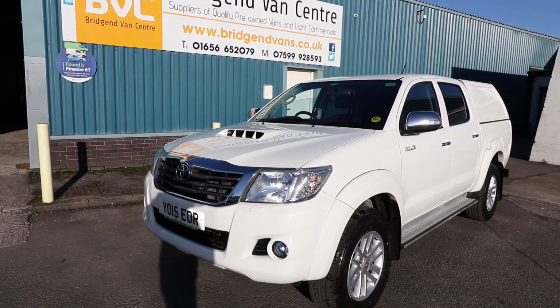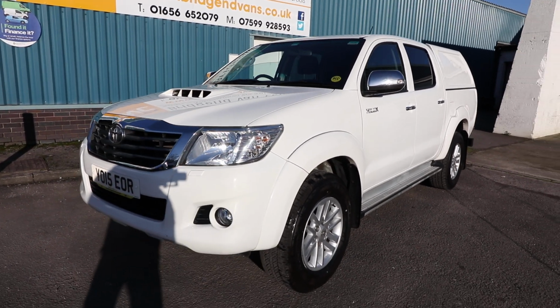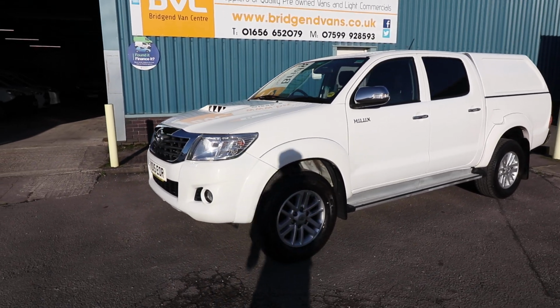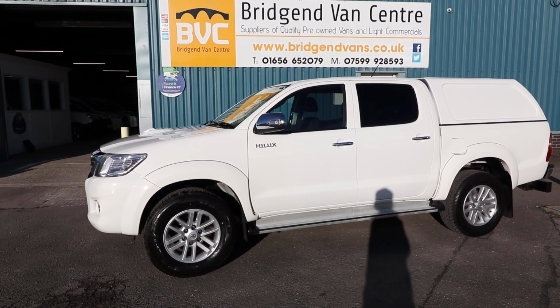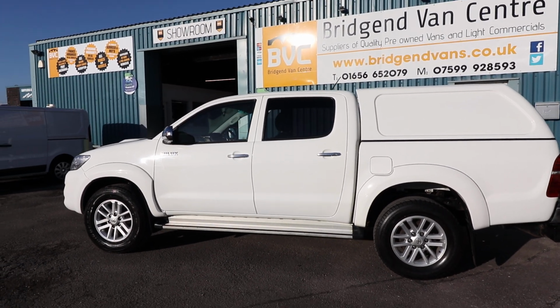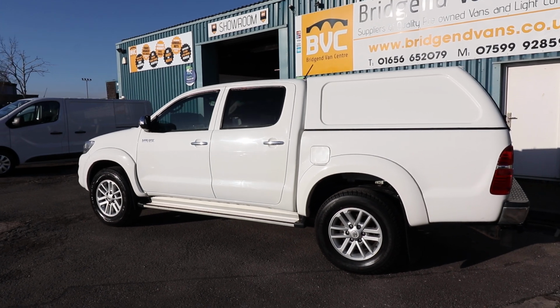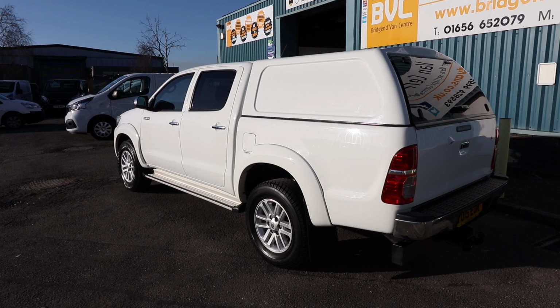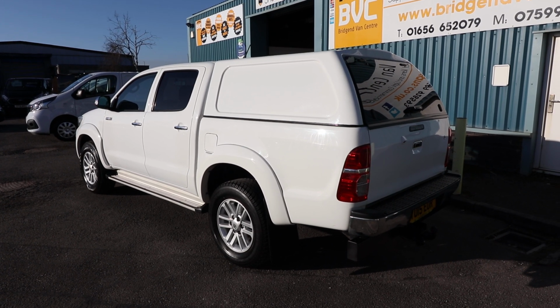Here we have for sale our 2015, on a 15 plate, Toyota Hilux. This is the 2.5 D4D engine with 144 brake horsepower. It's in the Icon spec and it's just come into stock with us here today. So what we're going to do is have a little walk around, have a look at the spec that you get on this particular vehicle, but also the condition of this Hilux.